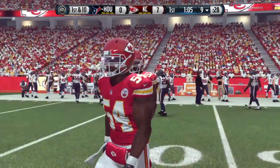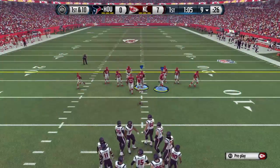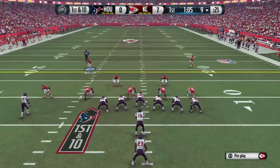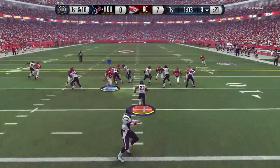Yeah, it was. I don't know if they can erase this defense. This defense is pretty good. We saw that in the last drive, and they got good players, and they're pretty excited, so this is going to be tough on the offense.